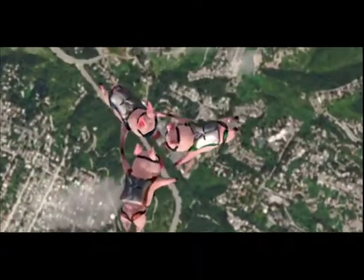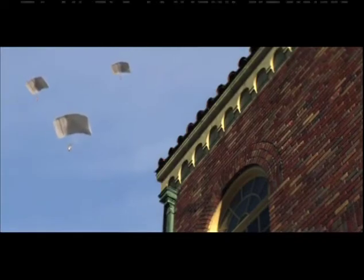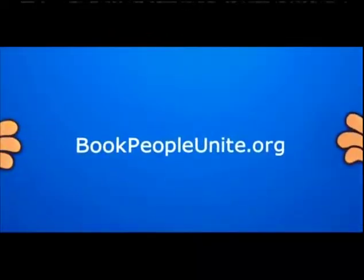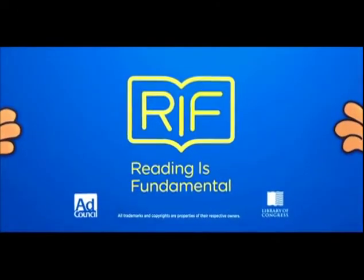One book can inspire a child. One book can be the first little thing that helps to change a life. People unite. Read to a child today and spark a lifetime of ambition.